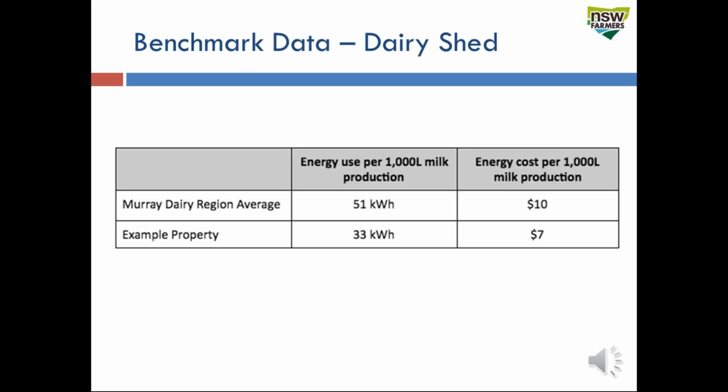An example property, the data we're showing you here, it was actually quite a bit better than that. It was 33 kilowatt hours and an energy cost per kilolitre of milk of $7. Now, who knows where you would sit if you do this kind of comparison. You might be below, you might be above average, but without an audit, you won't really know.